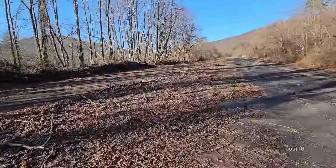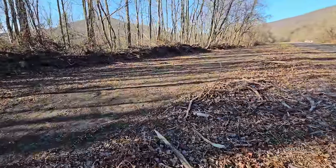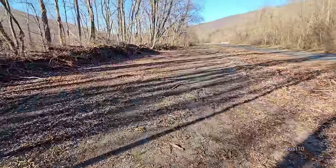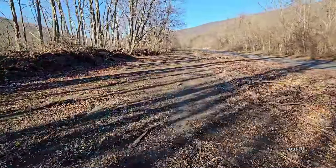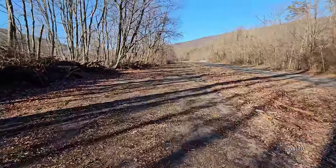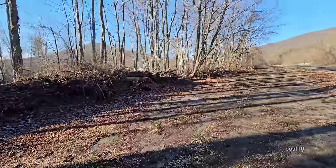Just a couple minutes further down the highway, you can see here they actually used machinery to scrape everything off the pavement. They scraped all the dirt, all the debris that's built up over the decades of not being used, and they pushed it and plowed it all off to the side.